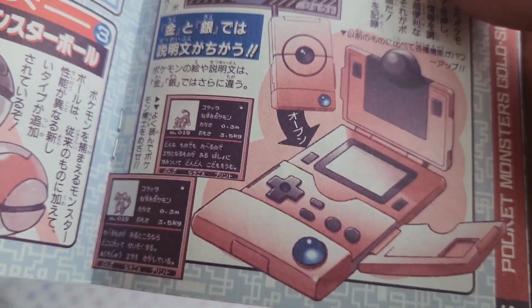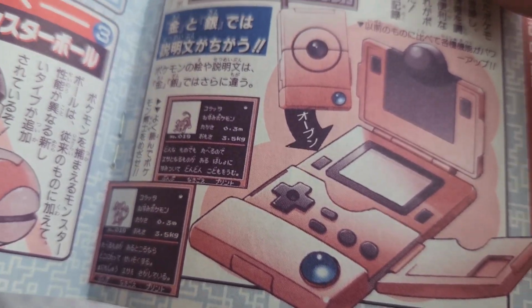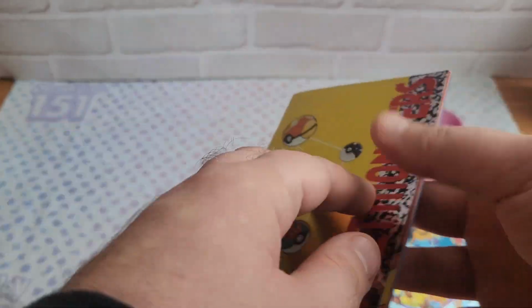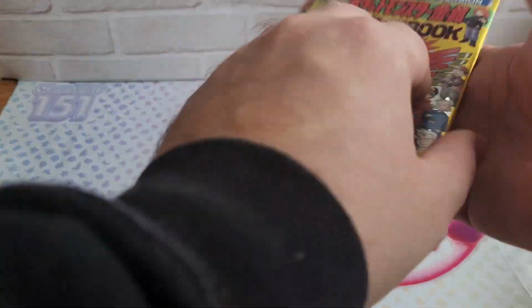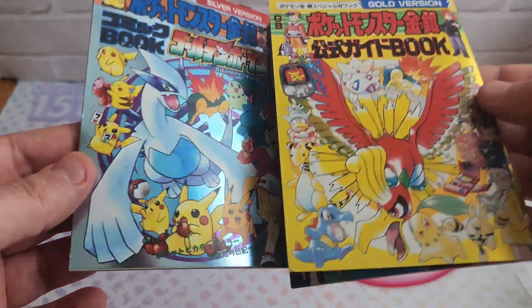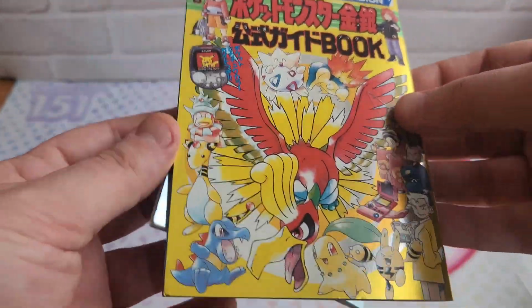That reminds me of what I used to have on my Game Boy, like with all the attachments on the side. You have like a magnifying glass, a light, all that sort of stuff. But yeah, there you go. Really cool, these things. Really love Gold and Silver. What an amazing couple of comics to have on display on your Pokemon shelf.